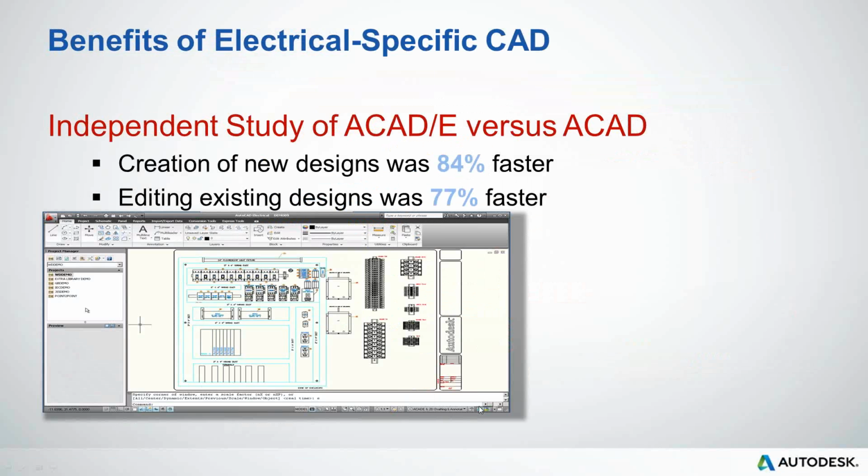So talking about benefits, creating those types of drawings, you can do about 70 to 75, even upwards of 85% faster, because you're using electrical-specific commands. You're not just using dumb lines, arcs, and circles anymore. They actually have intelligence built inside. They're blocks with attributes, right? So we can build specifics.